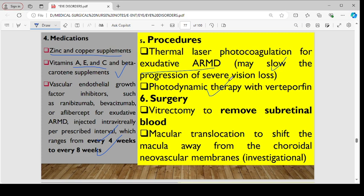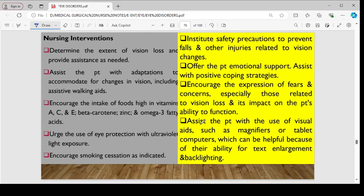In terms of surgery, we could do a vitrectomy just to remove subretinal blood, or macular translocation to shift the macula away from the choroidal neovascular membranes. So as a nurse, you have to determine the extent of vision loss and provide assistance where necessary, including ambulation and other safety precautions, to assist the patient with adaptation to the accommodative changes in vision, including providing assistive walking aids.